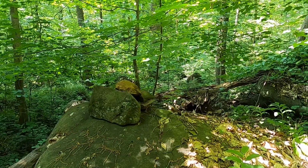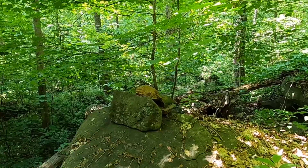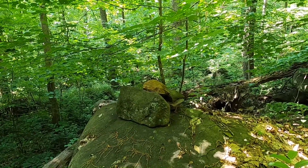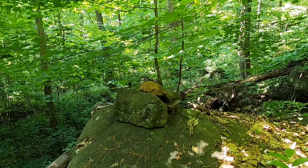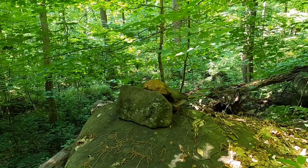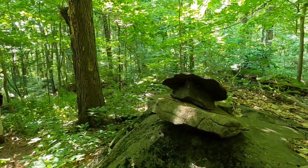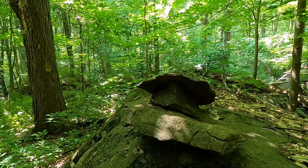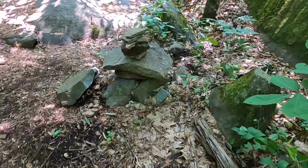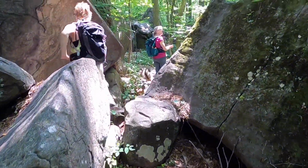Luckily, Lauren spotted another ribbon after we were just about to turn around and go back. But now we're also starting to find these rock cairns that are marking the way. So we're going to be keeping an eye out for these as well. And here is another little rock cairn. Thank you to whoever put these up. There's another one. We're on the right path, I think.